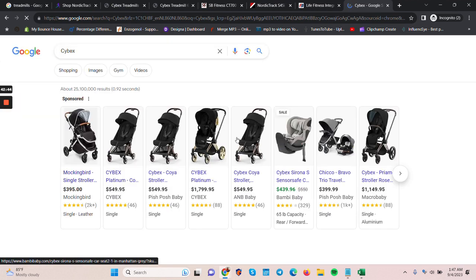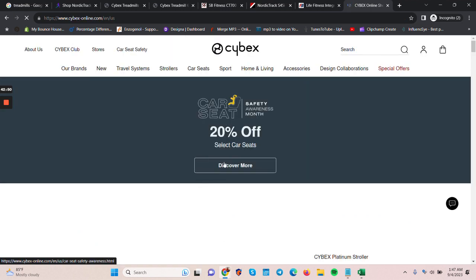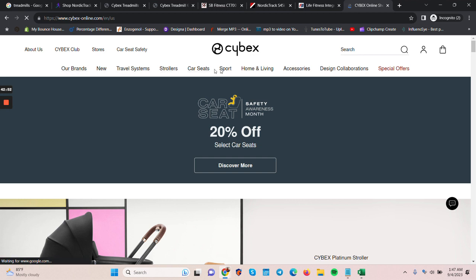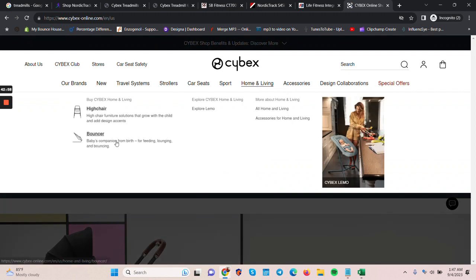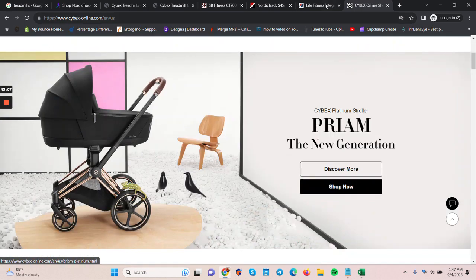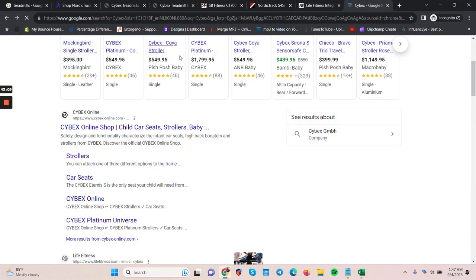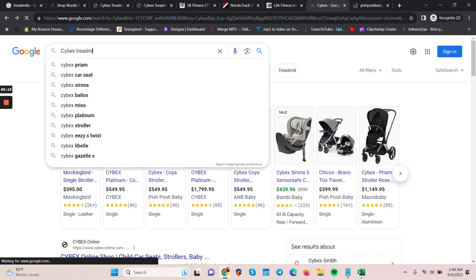But what we found is a brand. So Cybex Online. This is interesting, they sell car seats and strollers, but they also sell treadmills, I suppose. Let's look, probably under home and living. Oh, sport, I guess. Oh, this is all car seat stuff. Maybe it's a different brand. Let's go back and search Cybex treadmill.